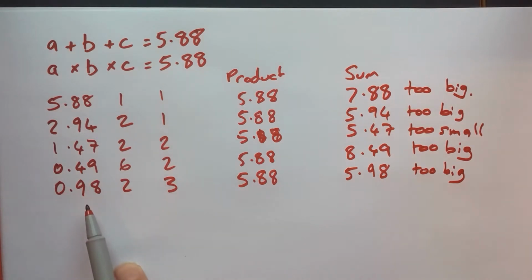Oh, I could have just doubled that, and that is like half of, yeah, okay. I could have got there a little bit quicker than that. Never mind. Right, what could I do now?